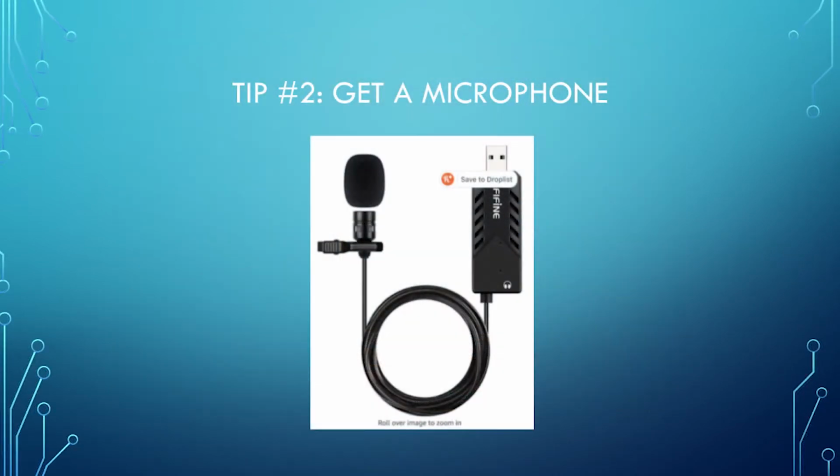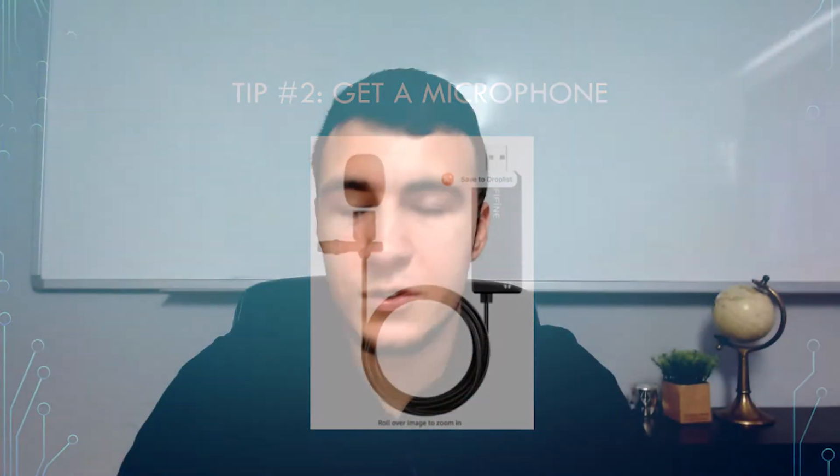Tip number 2, get a microphone. You don't need to get like a $200 standalone mic, but you also don't want to be using the headphones you got with your iPhone 4 in 2009. One good option is a clip-on lapel mic, like this one right here. That'll run you about $25, but honestly you could just type in clip-on mic into Amazon and you'll come up with thousands of great options.